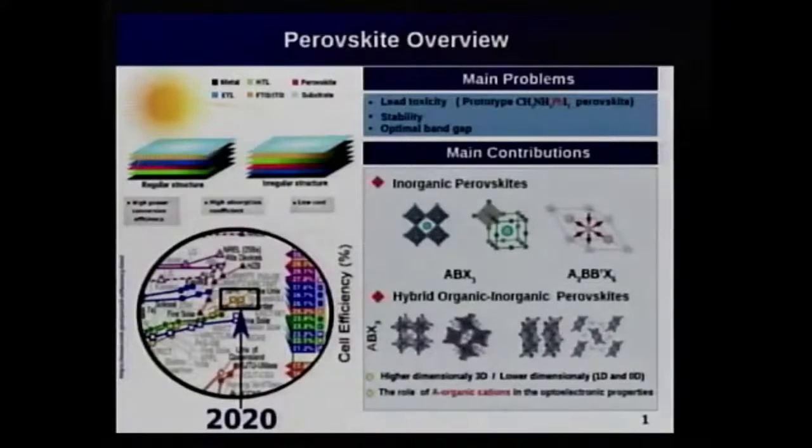In this sense, to add to the search for better alternatives for solar cells based on perovskite, here in the group we are studying inorganic perovskites, as well as hybrid organic-inorganic perovskites, with higher dimensionality of the inorganic framework, as well as lower dimensionality, such as one-dimensional and zero-dimensional, paying attention to the role of the organic cation in the optoelectronic properties.